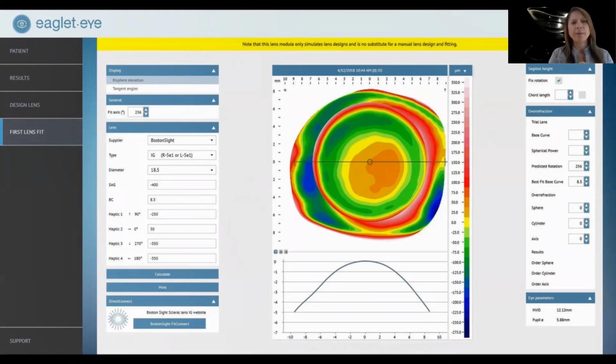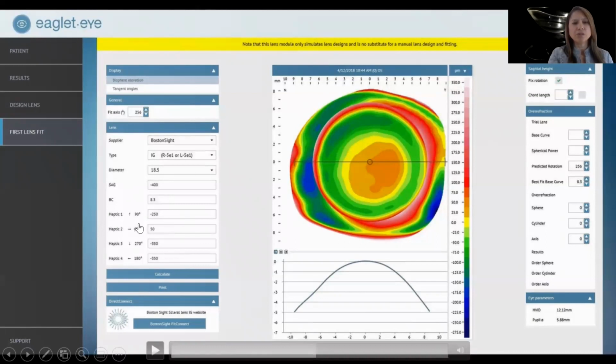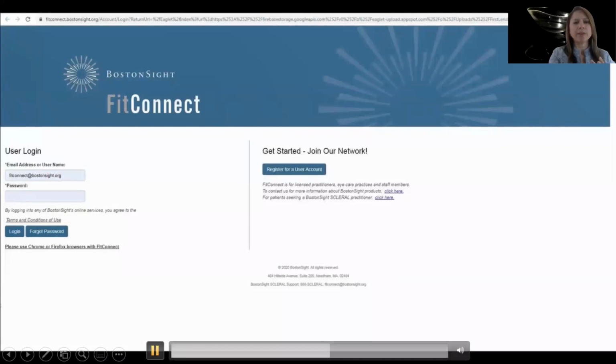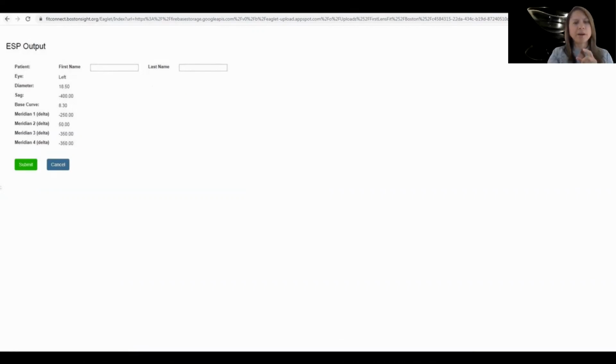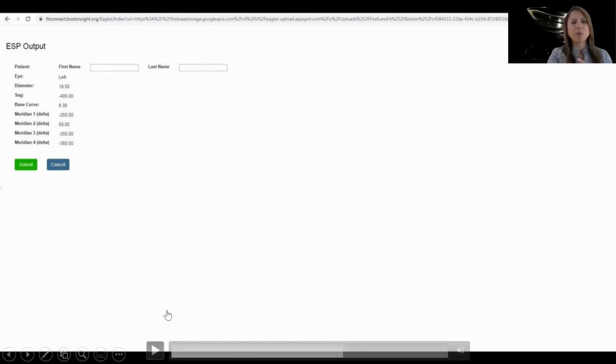And those changes are in relation to change in sagittal height, changes in base curve, which takes care of the clearance into the peripheral corneal region, into the limbal region, and changes to the haptics, each of the haptics in a quadrant-specific manner. Once you obtain that information, which is very fast from the calculate, then you go to the DirectConnect feature, which takes you directly into our FitConnect ordering platform. You log into your FitConnect account, and automatically the data is going to be submitted to the FitConnect platform. The first name and last name will be carried forward. In this particular case it was whited out for the sake of privacy of the patient, but that information is going to be carried forward to FitConnect.